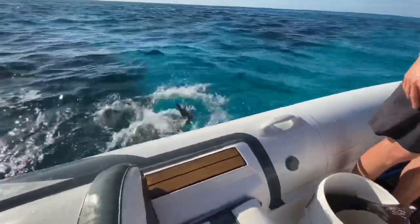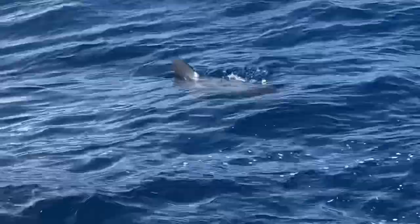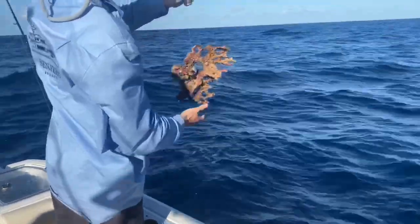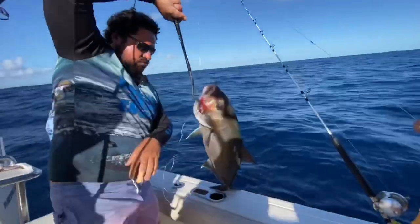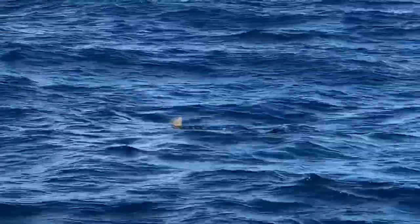So the spearfishing was great, but the sharks were pretty hectic. Nice. But it was good having the dinghy there to stick with him. So after that, we went out and did some more reef fishing. Job fish were plentiful. Good fish. But so were the sharks.